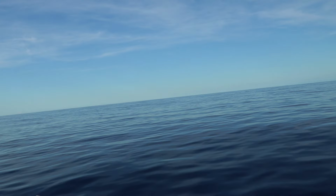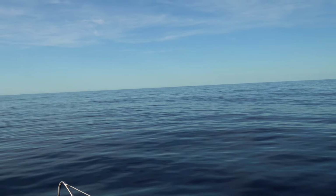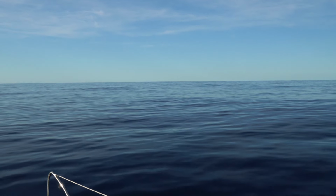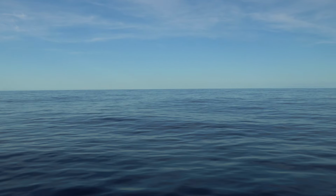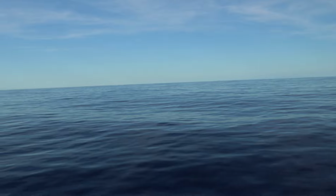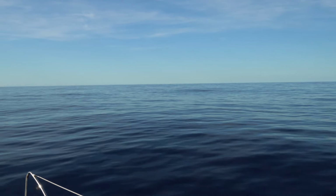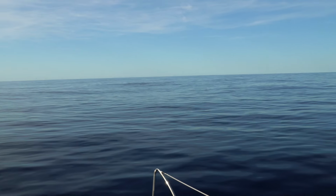We had a few dolphins come by earlier, and they only stayed for just a few minutes. It's always beautiful to see dolphins. This is like being out on a calm lake. You can see little flying fish zipping around on top of the water.